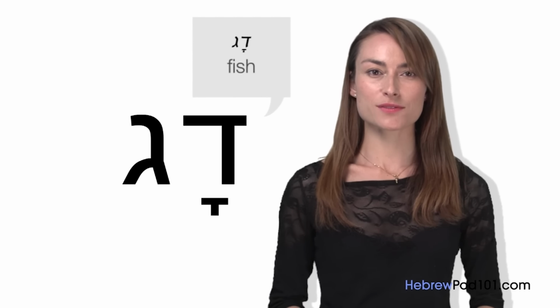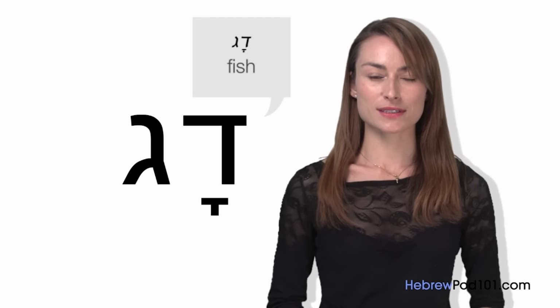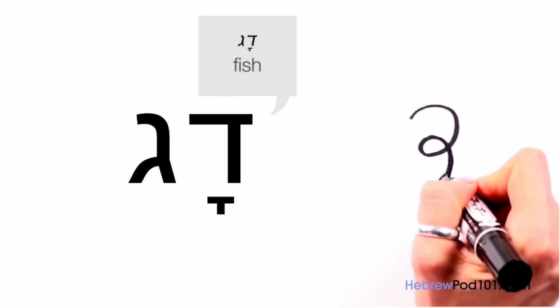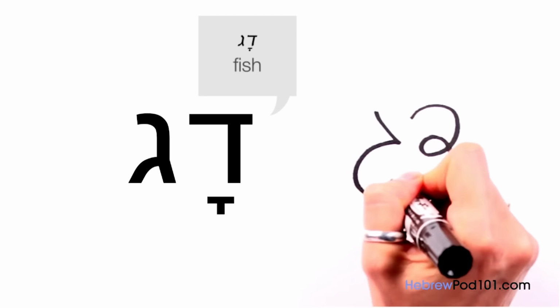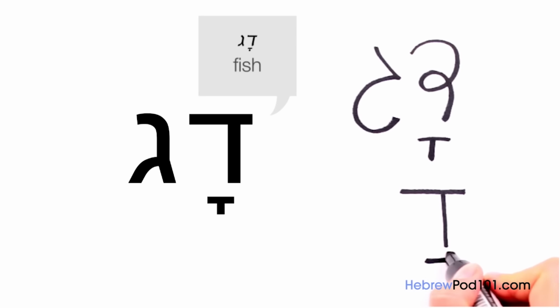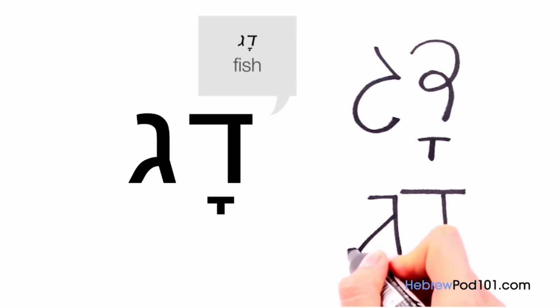So let's make another word with the letter Gimel and Dalet. Here, dag means fish. This will come in very handy whenever you are in a restaurant. Let's write it. Dag. And now in print. Dag.